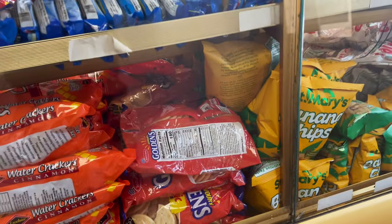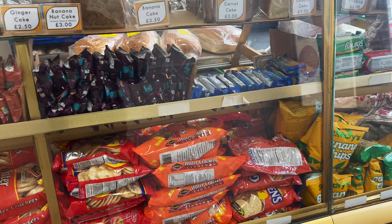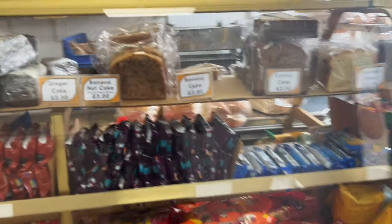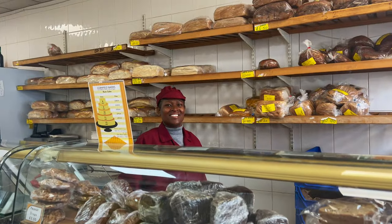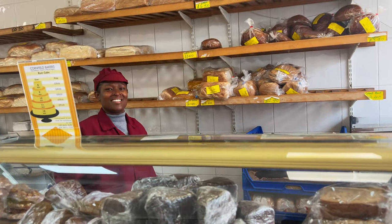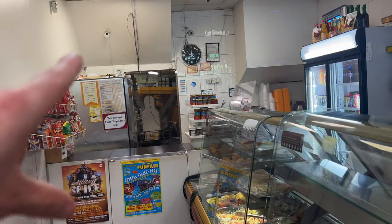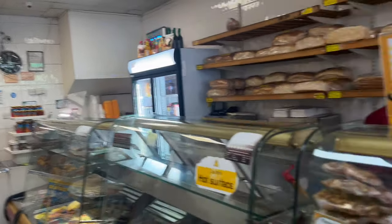People, here we are. This is the gem of the UK. I say London, I say the whole of the UK. This is the gem. Now, this is a bakery, a Jamaican bakery in the UK. If you see back there, we can't show it too much, but back there, they bake everything on the premises.